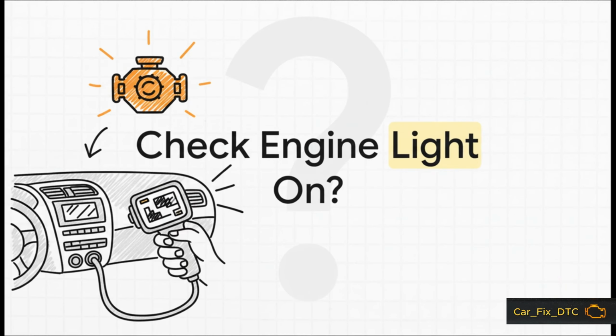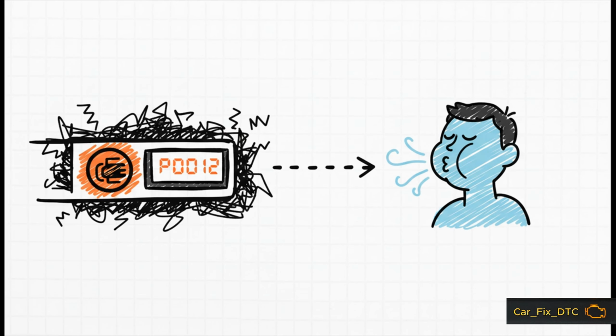So, there it is. That little amber light just pops up on your dashboard. It's that moment that can give any driver instant anxiety. You grab a scanner, plug it in, and it spits out a code. But if that code happens to be P0012, the very first thing you should do is just take a deep breath. Seriously, this is not a sign of some huge, catastrophic failure. It's just your car telling you about a very specific problem. And honestly, more often than not, it's something you can totally solve yourself.